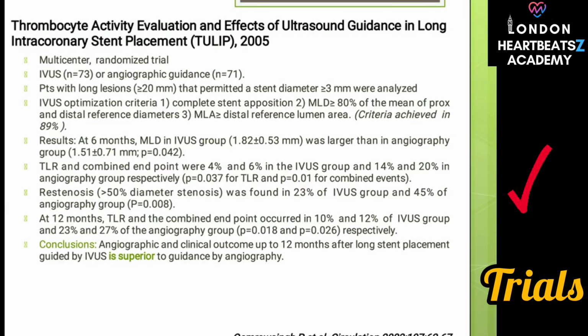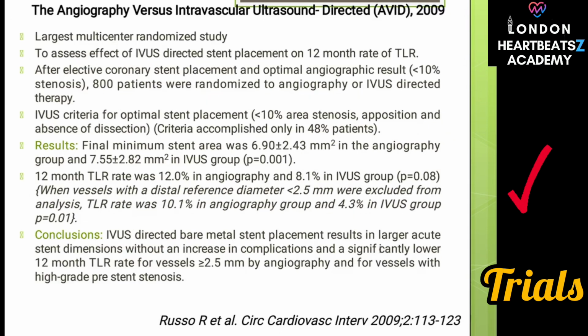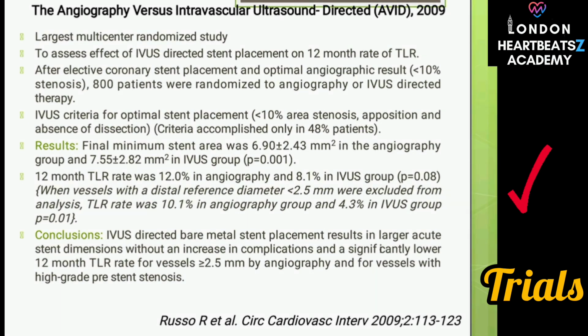The Angiography versus Intravascular Ultrasound Directed, or AVID study from 2009, was another large multicenter randomized trial. What were the key findings of this study? The AVID study was large. 800 patients undergoing elective BMS placement where a good angiographic result, less than 10% stenosis, had already been achieved. They were then randomized to either further optimization guided by IVUS or no further intervention. So optimizing an already good angiographic result, did IVUS help?